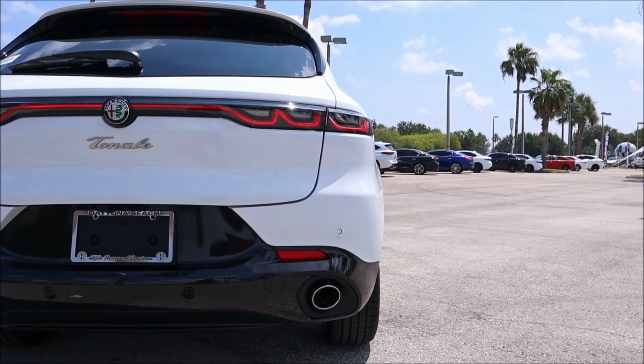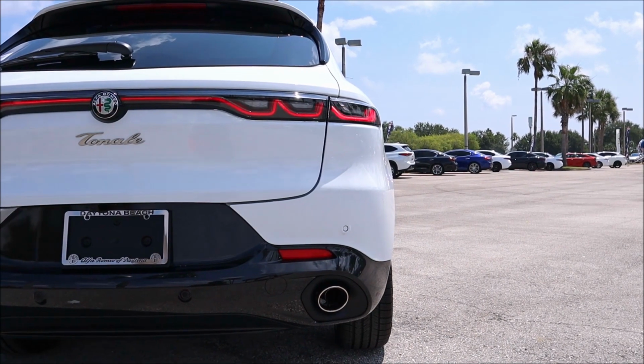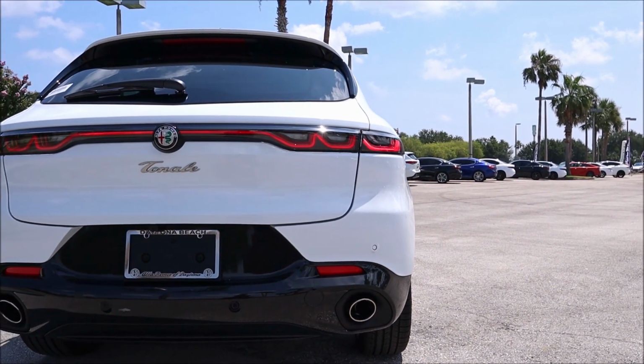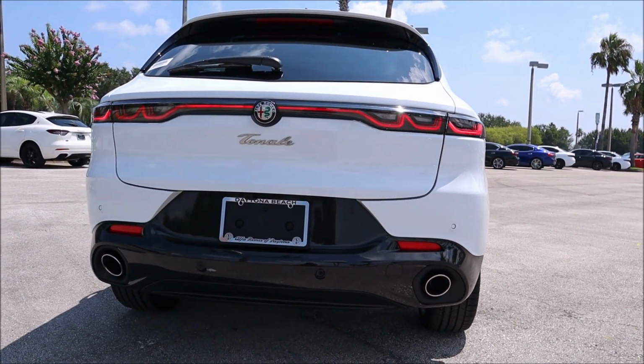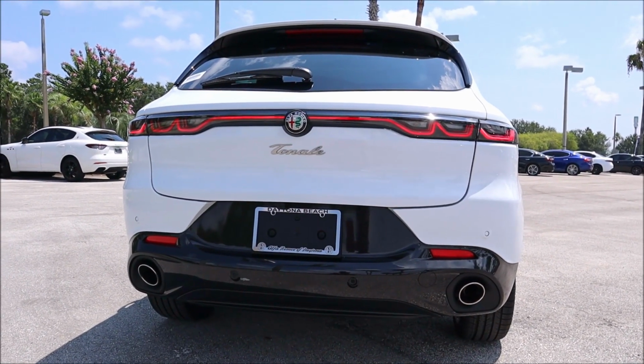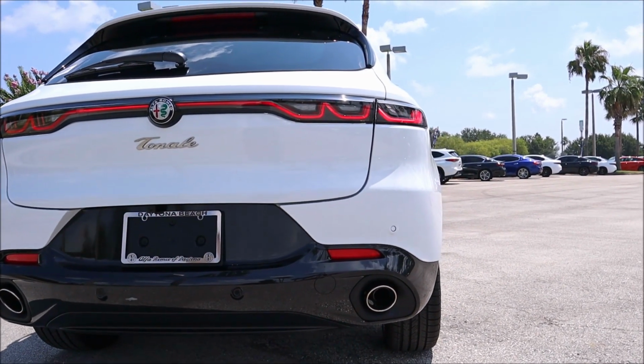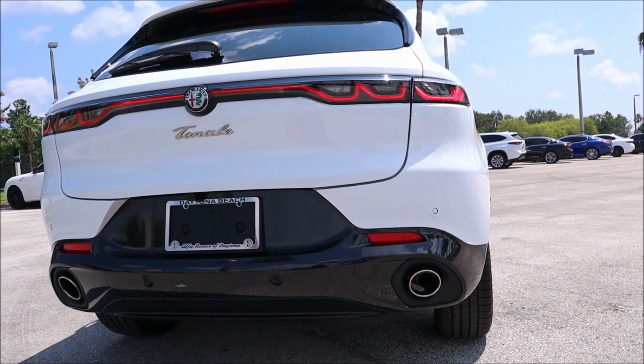Now your curb weight is 4,133 pounds, 1,875 kilograms, with your payload, including the driver, at 1,197 pounds, 543 kilograms, and a towing capacity of 2,000 pounds, which is 907 kilograms.